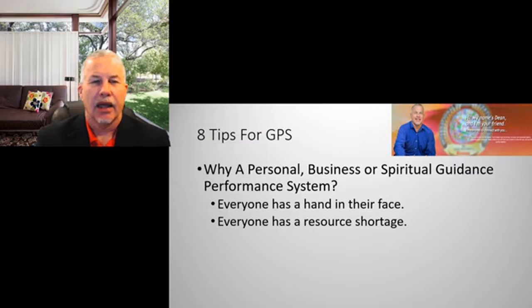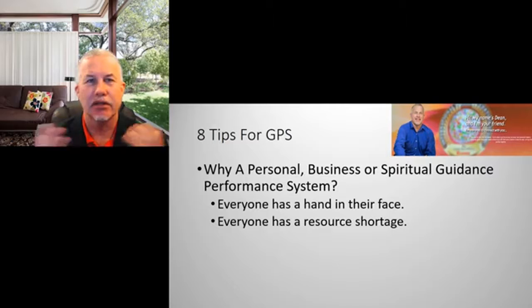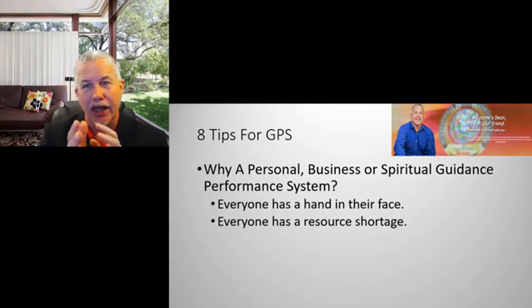Everybody has a resource shortage in something. Everybody has one. Maybe it's time. Maybe it's energy. Maybe it's personnel. Maybe it's product. Maybe it's conversations. Maybe it's a network. Everybody has a resource shortage in something that is keeping you from taking the next step. If you're a writer, an author, it could be words or ideas or comments. Or if you're on a show like this, it could be the number of people watching, or your computer resource or your camera or a microphone or bad sound. Everybody has a resource shortage that has to be overcome.